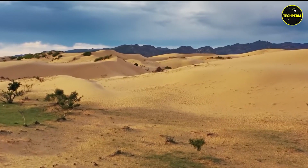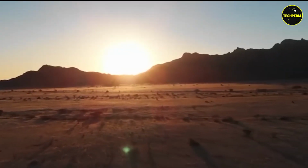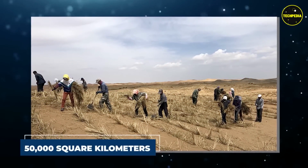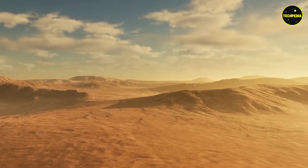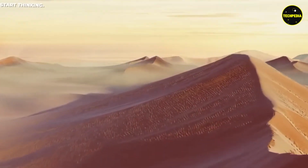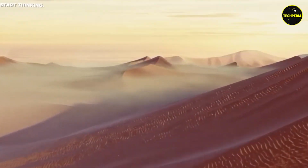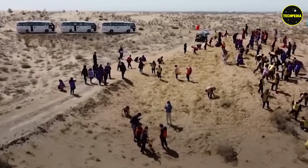Each year, the desert continues to expand, covering more than 3,000 square kilometers, and has so far destroyed over 50,000 square kilometers of farmland, an area equivalent to that of a small to medium-sized country. This land is where two of the largest deserts in China meet, making it a particularly challenging task to control their spread.